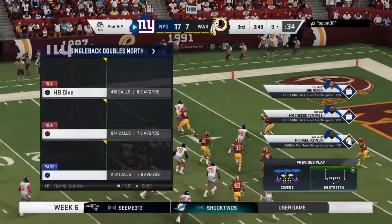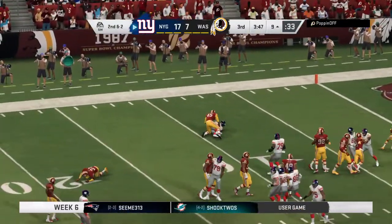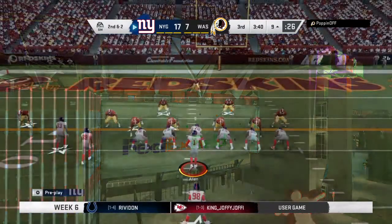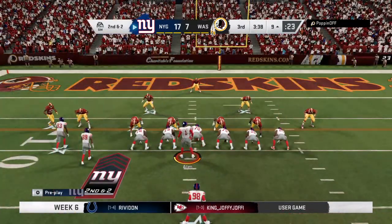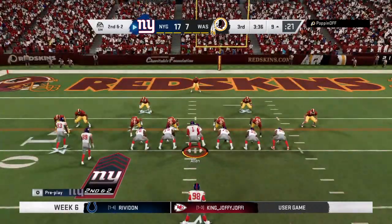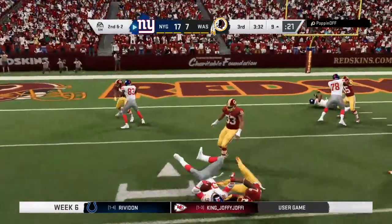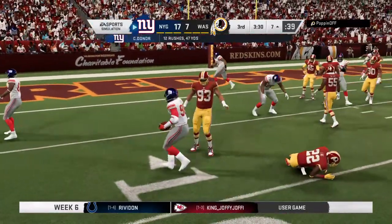A lot to praise on this drive, obviously. I know you're seeing what I'm seeing. Those guys up front, they're getting it done. Doesn't matter what play is called. They are handling their business at the line of scrimmage and dominating right now on this drive. Now a handoff here to his running back. And here he'll get it down to the 7.